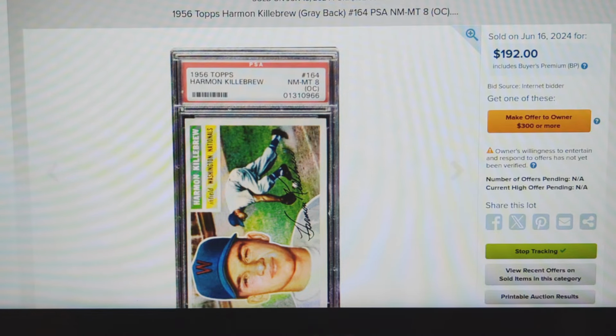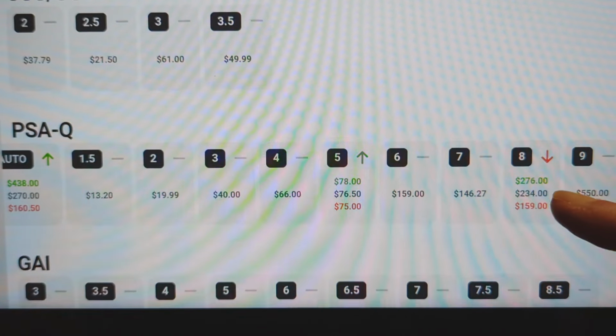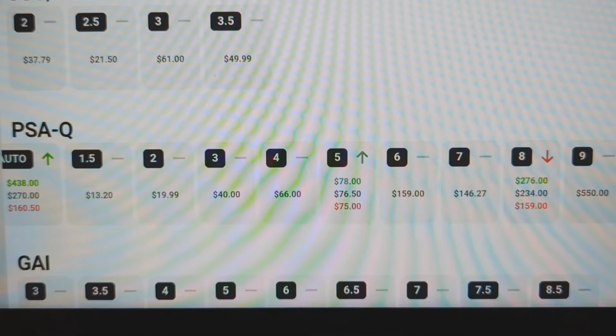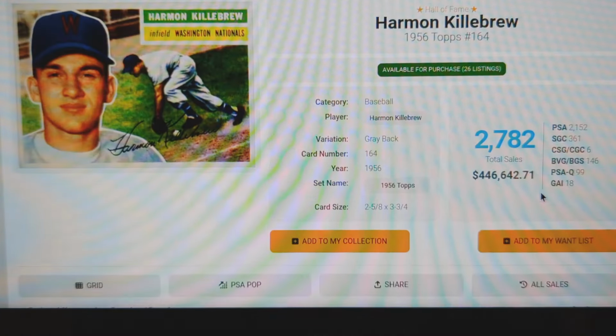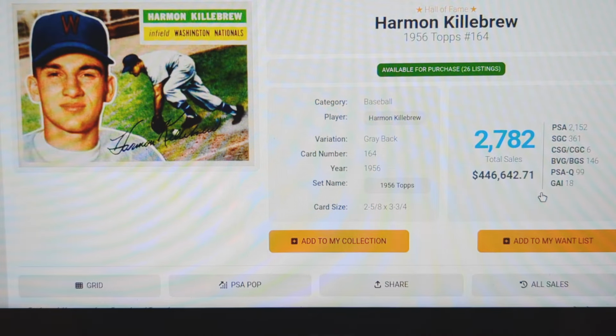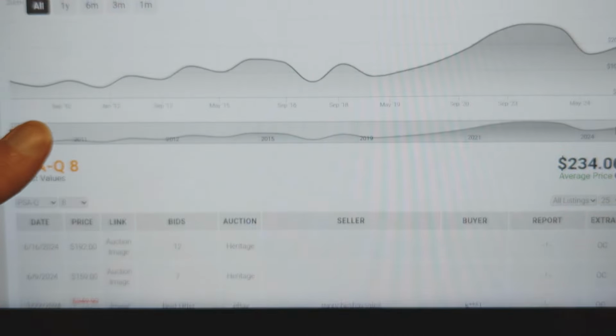And let's see how that has been averaging on VCP. Go all the way down here to the PSA 8OCs. In 8, look at that. This card actually had a slow night last night. So it's been averaging about $234. So about $40 less. This was off by about 20%. And I was a little surprised by that result, to be honest.